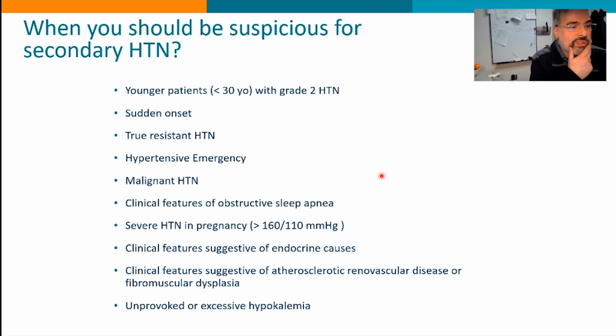So what is malignant hypertension? It's when you have papilledema or you have retinal hemorrhages. They used to have this term in 1918, 1920 to call it malignant because the outcomes at 1 year were as bad as having cancer. Your mortality at 12 months in the 1920s was 80%. It's not the case nowadays, obviously, but it's still high.